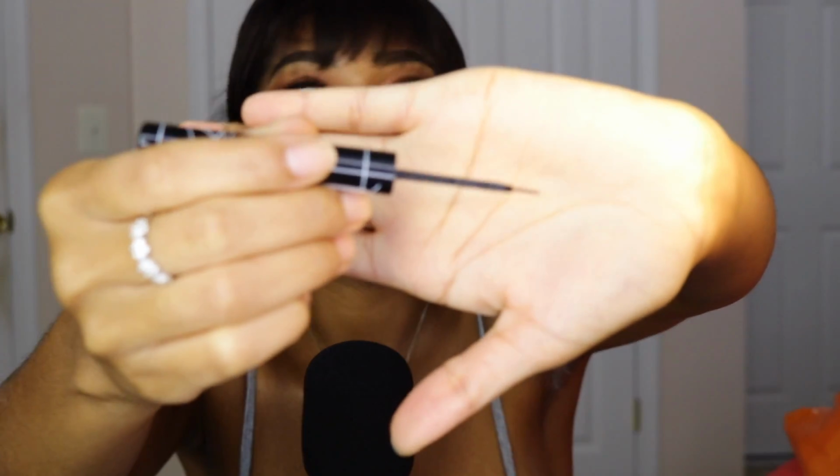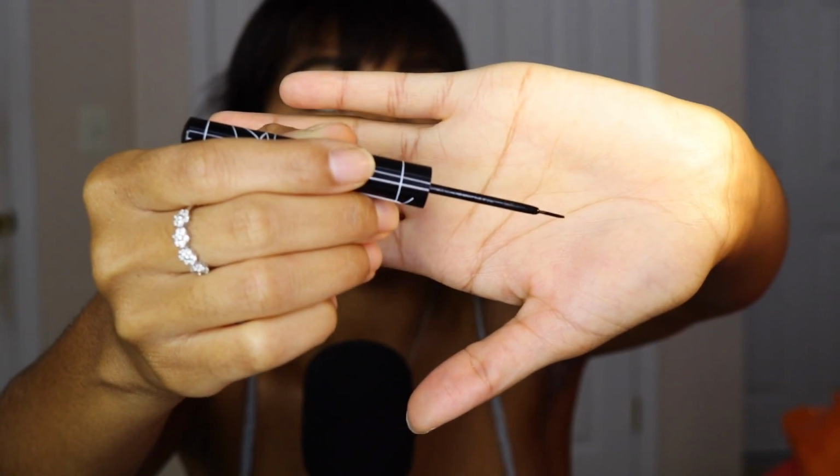This is the wand to the liner, and it literally is the perfect size. It can get right in there. I did not use this for my eyeliner today, but I do have another one. I like this so much, I just got another one just because I saw it. So next, let's go to lips.